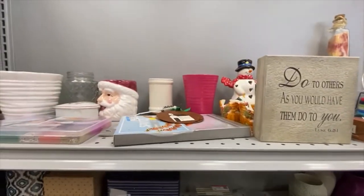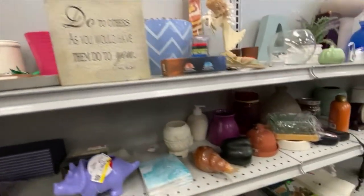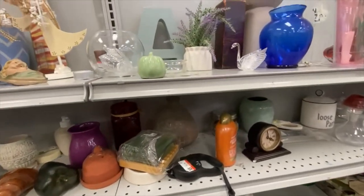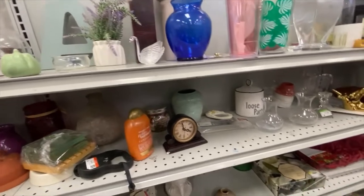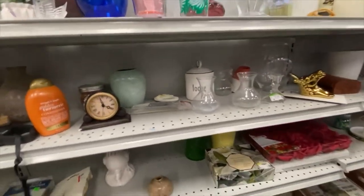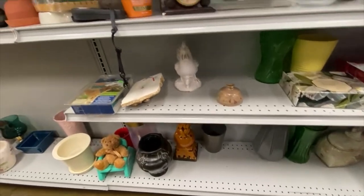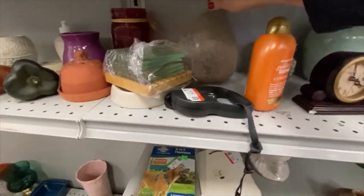So if I keep talking, we can enjoy a little bit more of this music. So here's the aisle with all the little knickknacks and things. And you never know quite what you might find on this aisle.